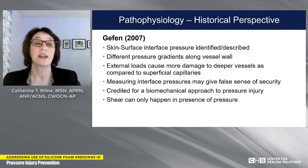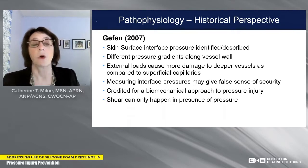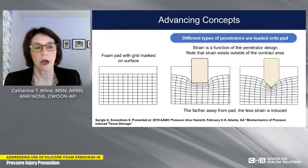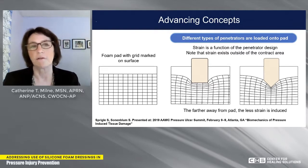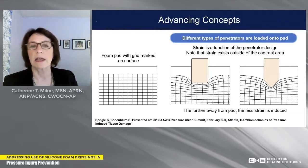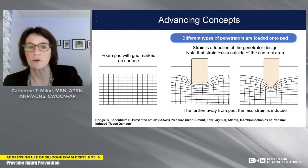And he also said, you know what, shear's an issue. He called it strain, and it can only happen in the presence of pressure. So Dr. Spriegel and Dr. Sonnenblum, who are physical therapists, have done some other great things in terms of identifying shear and strain. And what they did, again, is strain is a function of how that tissue is deformed.